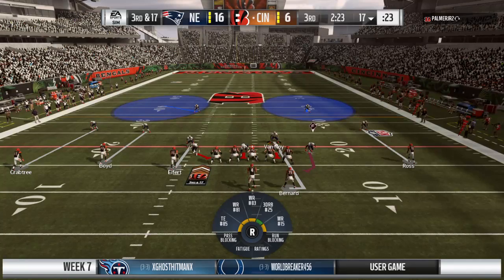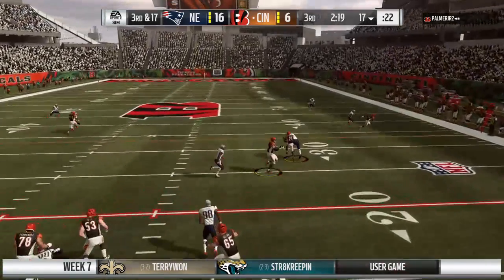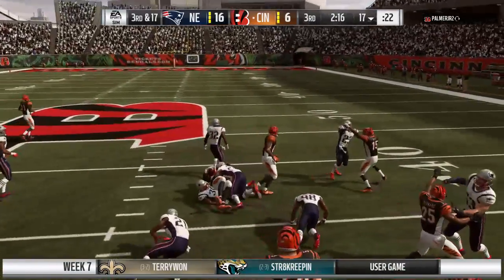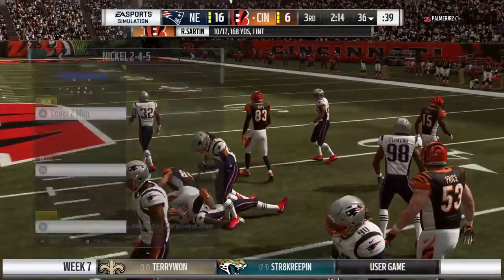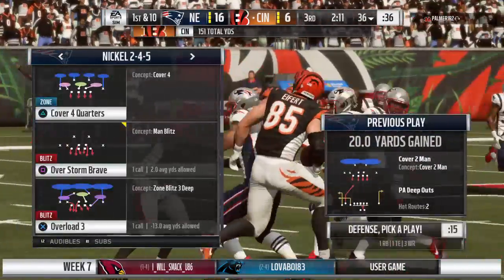He'll drop to throw. Got his man. It's Eifert. And way up past the 35 before he's taken down. It's a gain of 20 and picking up the first.